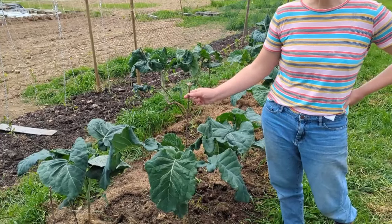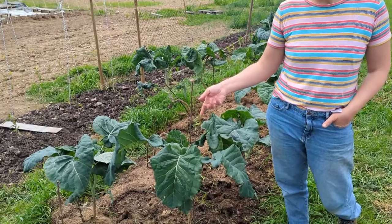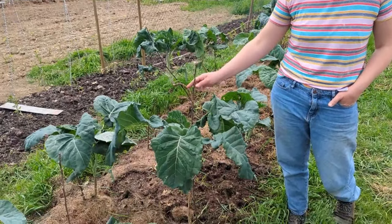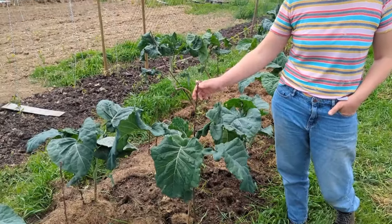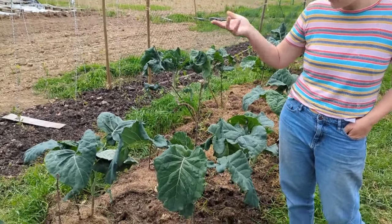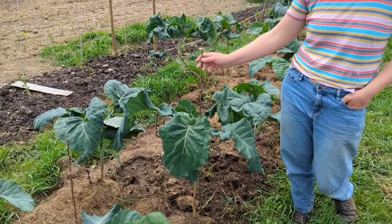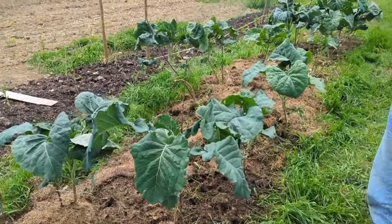When we pruned the apple trees back in the winter, we kept the branches to use for supports for things like this, and I cannot believe that they're all starting to flower. I mean, obviously I knew that willows did that because we planted willows. Didn't even occur to me that the apple trees might do the same thing. But it adds a bit of colour, looks really pretty.